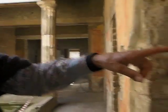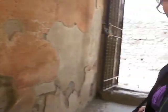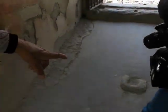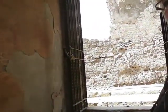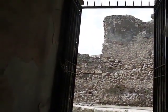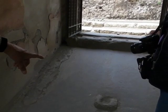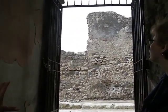Imagine we enter by the back door, and you surely notice that they had a stick behind the door, double closing for burgling, because they must have had many thieves around. But it's the back door of the house, because the front door, you'll be able to see.